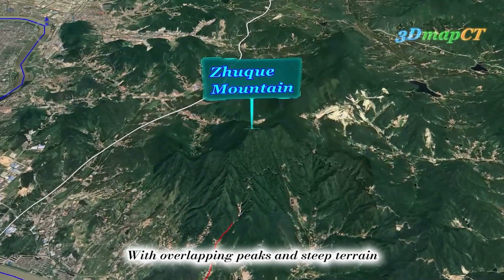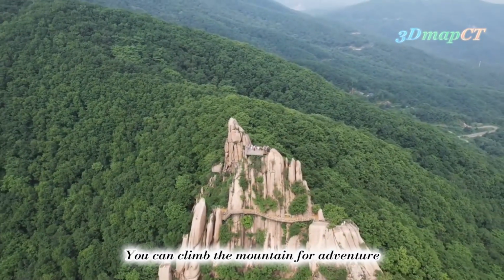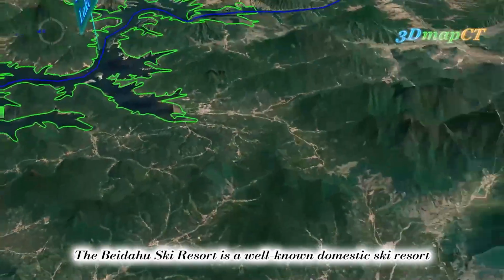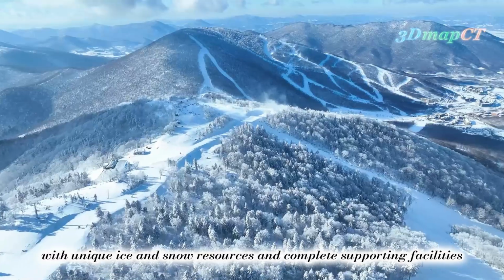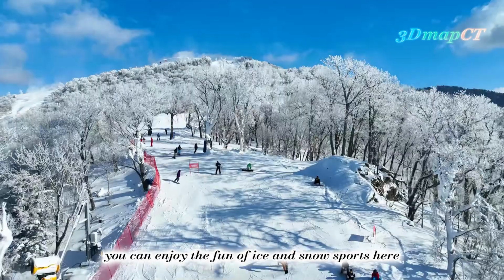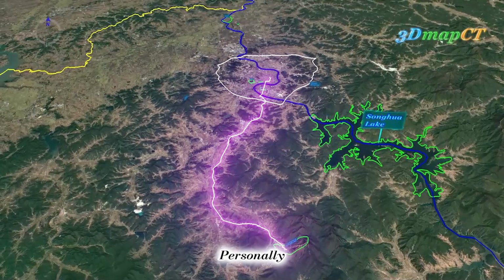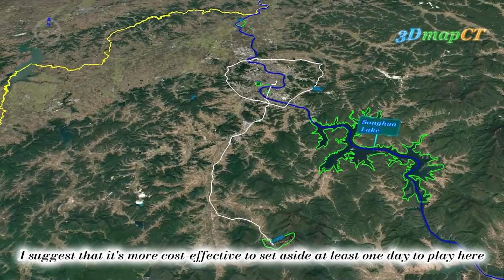With overlapping peaks and steep terrain, it has rich natural landscapes. You can climb the mountain for adventure, enjoy the natural beauty such as grotesque rocks, and also experience a variety of entertainment projects. The Baidahu Ski Resort is a well-known domestic ski resort, with unique ice and snow resources and complete supporting facilities. Whether you are an expert skier or a beginner, you can enjoy the fun of ice and snow sports here. You can take a special bus from the urban area of Jilin City to get here. Accommodation is available. Personally, I suggest that it's more cost-effective to set aside at least 1 day to play here if you have more time.